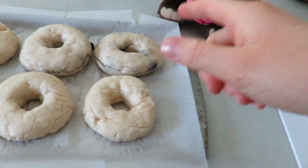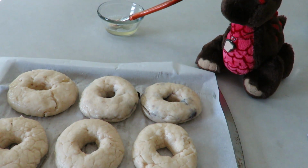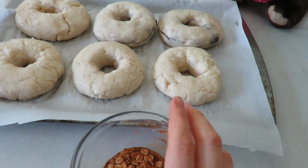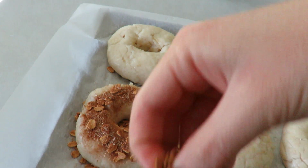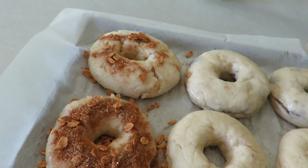Now, I might love blueberries. That might be my favorite. But there's something else I like. Have you ever been to Panera, I believe? They have this thing, I think it's called a cinnamon crunch. It's cinnamon sugar and oats. So I want to see if I can make one of those. And also the apple one is not going to be plain apple. It's going to be cinnamon sugar apple. Like, what do you take me for?